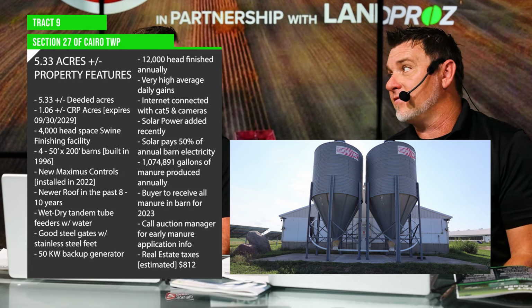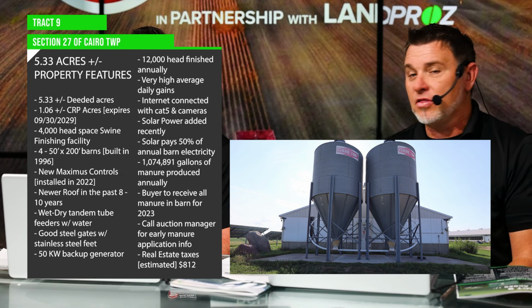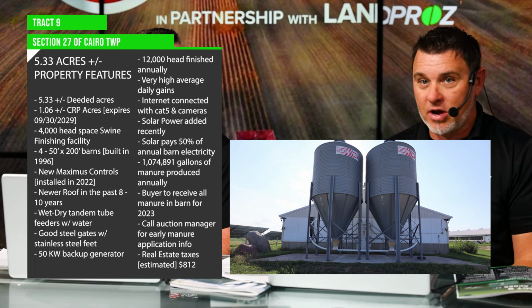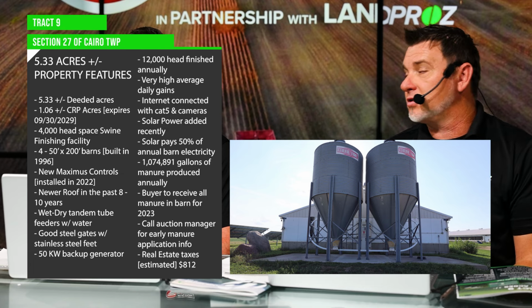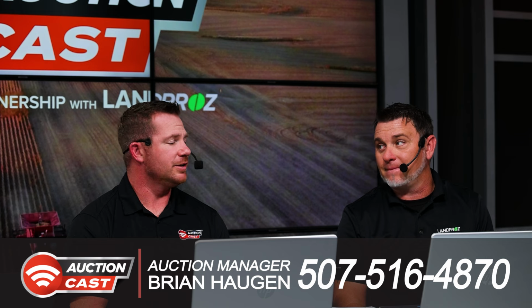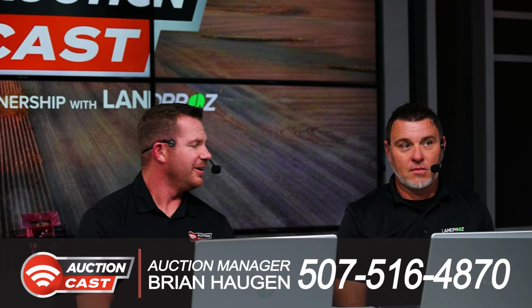We'll make sure we have a little short-term possessionary lease to allow the new owner early access to that manure to put it on, okay? So we will talk about that post-auction. We'll put it in the purchase agreement, but you will receive the manure this year. That's a great asset. Absolutely a great asset if you can get that early and often like that.